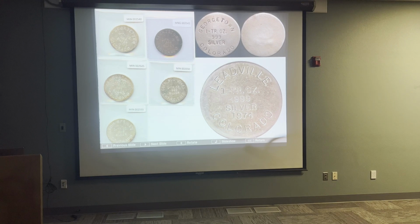And he made them with different towns, like here's Georgetown, and here's Goldbug Mines, Empire, Colorado. That was his place, and then Idaho Springs and whatnot. And there's 2 different sizes. There's a little bit smaller ones and there's larger ones, and they're all blank on the back.